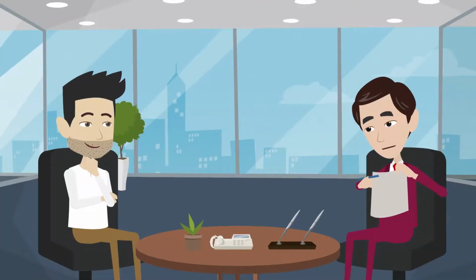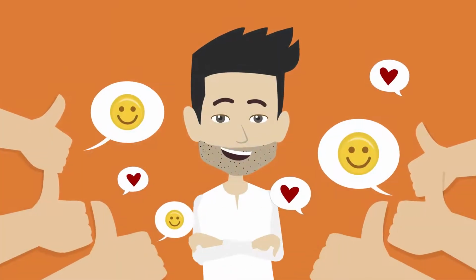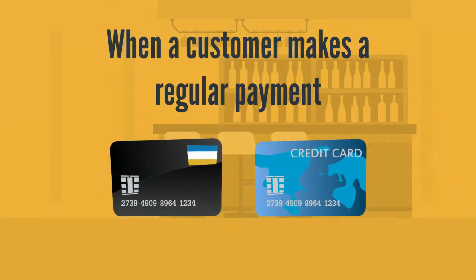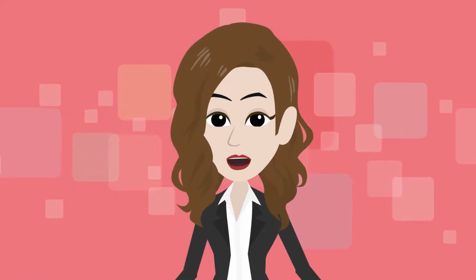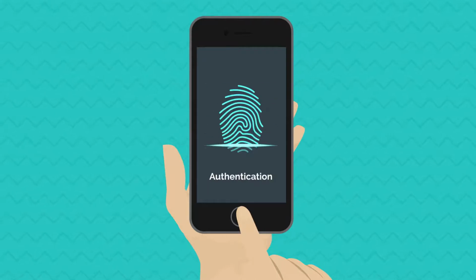There are, however, some exemptions that will help to achieve the right balance between convenience for the customer and fraud prevention for the merchant. These include recurring transactions. When a customer makes a regular payment of the same amount to the same business, SCA will only be required for the first transaction. If the amount changes, authentication will be required.